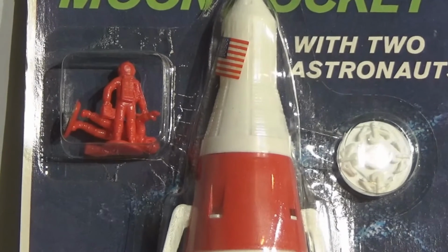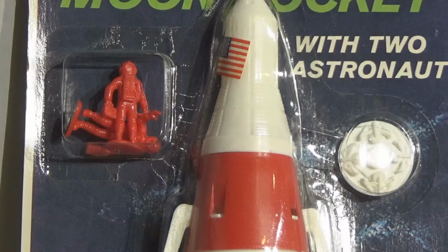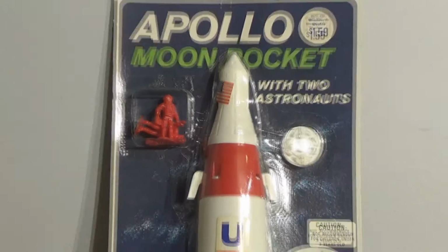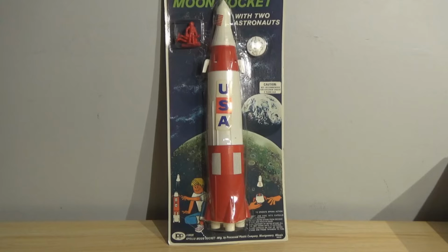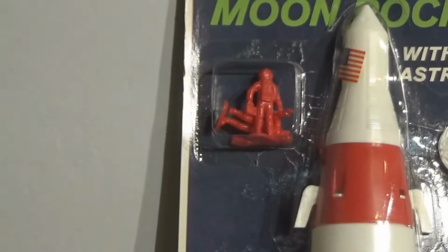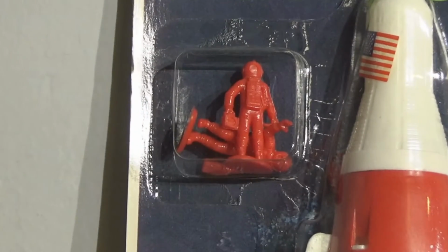But I'm happy with the red ones because finding space-themed toys still boxed or carded is extremely difficult. And in particular, the ones done in the 70s, because you see the shuttle comes up every once in a while, and you can get the shuttle still sealed in the box for under $100, but the carded Apollo and Titan rockets are very expensive if they're still sealed. So I'm happy to have this one, even if the astronauts are red. I'm happy, believe me. It took a long time to track one of these down. They don't come up very often.